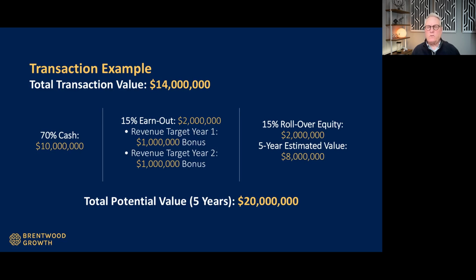Again, the point of this is for you to begin to understand, as you're thinking through the value of the business, what the different components of that transaction structure could be: the cash piece, the seller note piece, the earnout piece, and the rollover equity piece, and what might or might not be appealing to you or appropriate to you based on what your individual preferences and situations are.